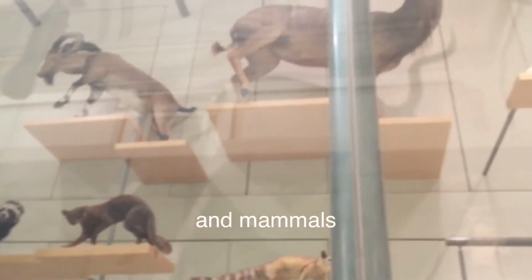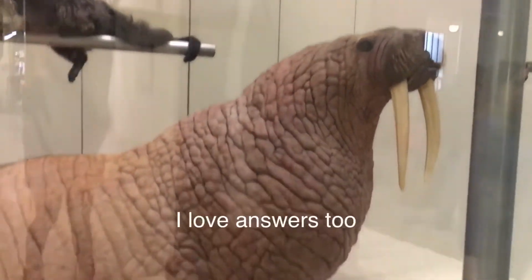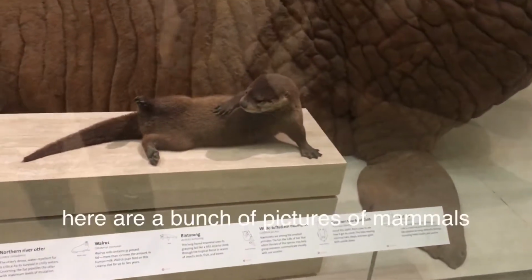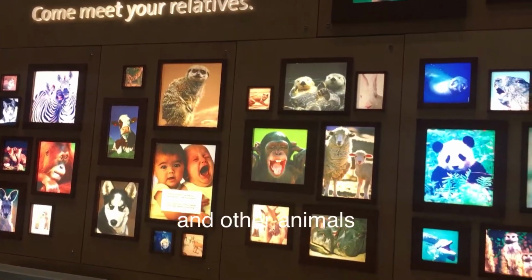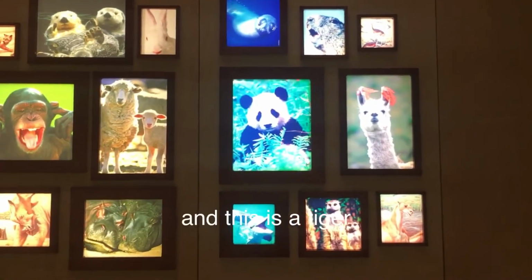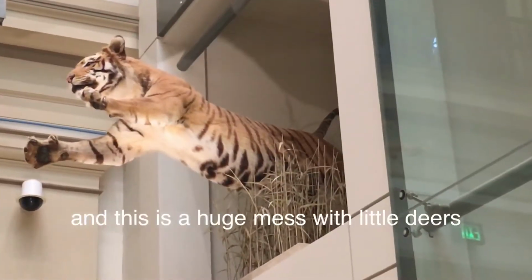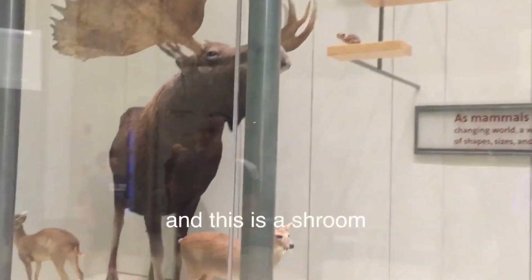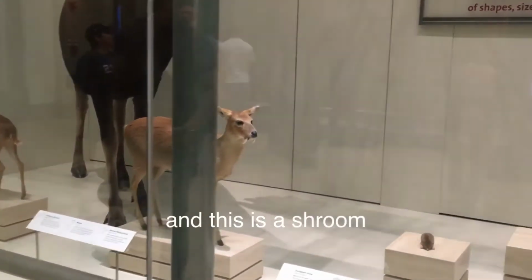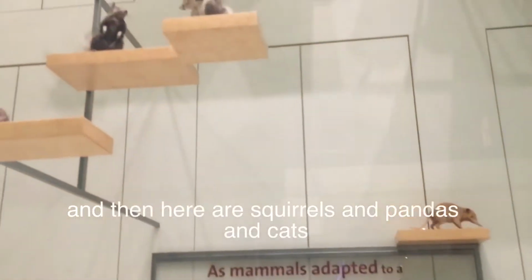Here are some monkeys and ferrets and stuff, and mammals. And this is an elephant seal. And that's an otter. I love otters too. Here are a bunch of pictures of mammals and other animals. And this is a tiger. Tigers are so big. And this is a huge moose with little ears. And this is a shrew.